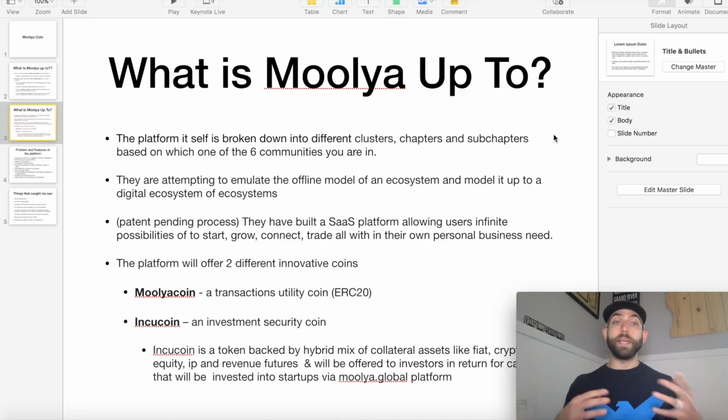So once you're actually in the platform, everything will be broken down into clusters, chapters and sub-chapters based on which one of the communities you're in, as well as the needs you have. Again, they're attempting to emulate the offline model of an ecosystem. So think of Silicon Valley and how everybody kind of plays off each other there. They're doing the same thing here, but in a digital manner, and they're calling it the ecosystem of ecosystems. The Moolya Global platform is actually a patent-pending process.